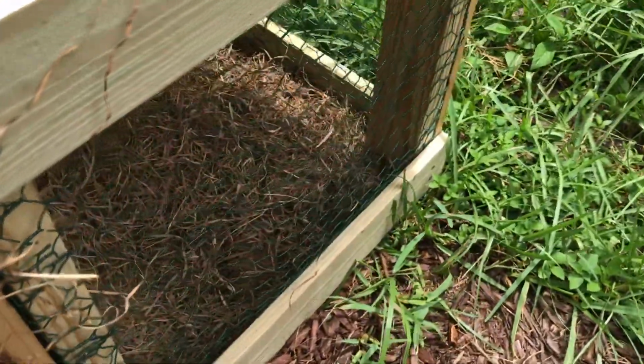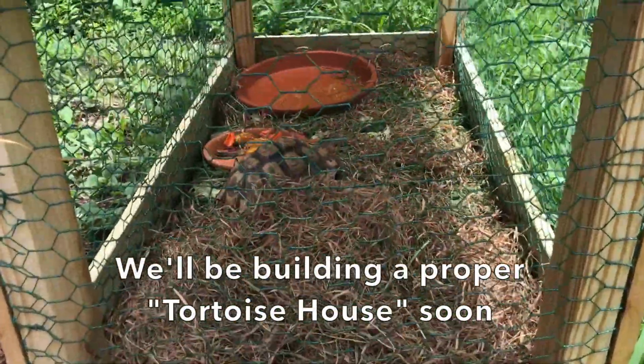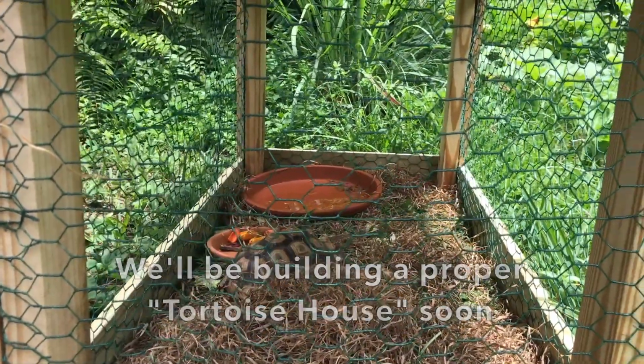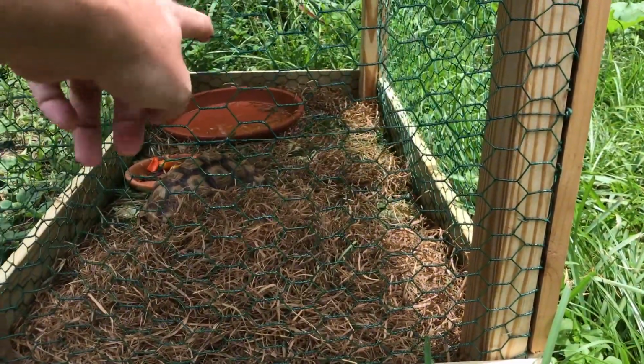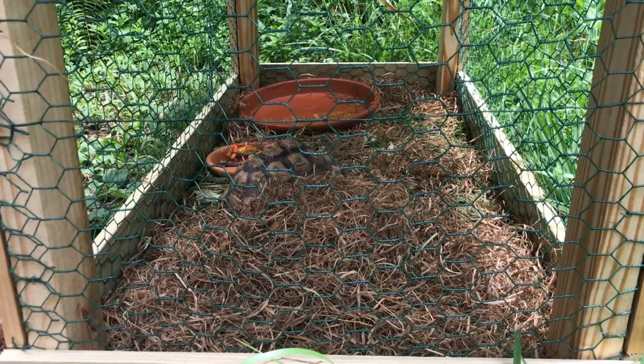We still have some modifications to make, but this was just some wood that we purchased and a little bit that we had already here on site, and some poultry net. This is wired poultry fencing, and lo and behold, we have a nice little enclosure for her.